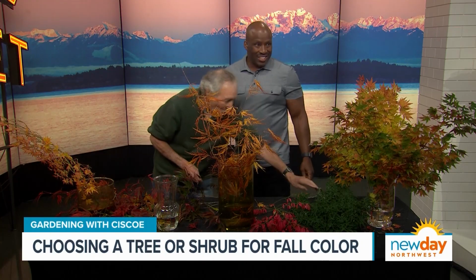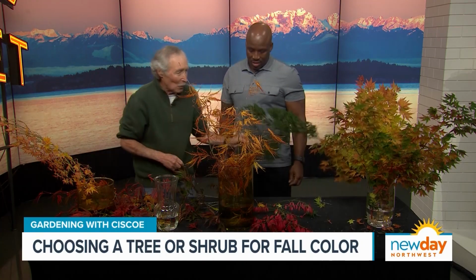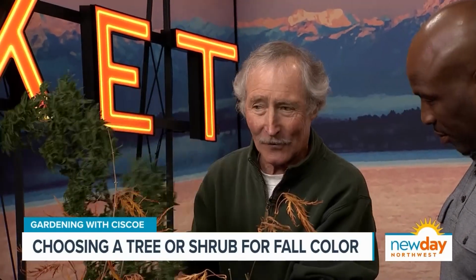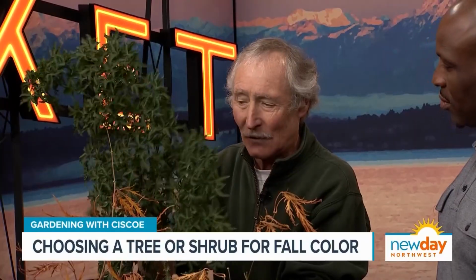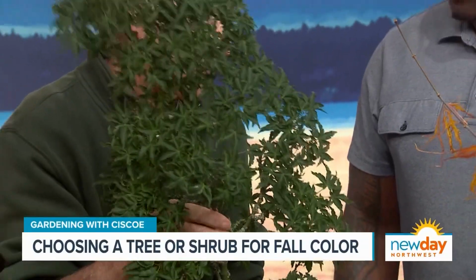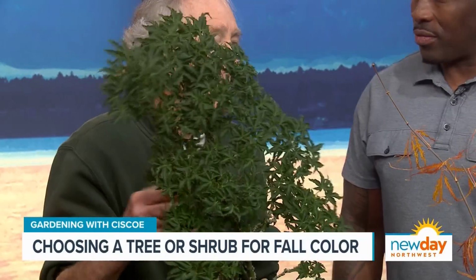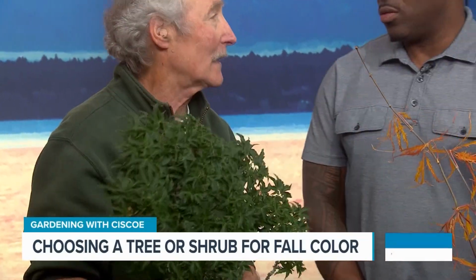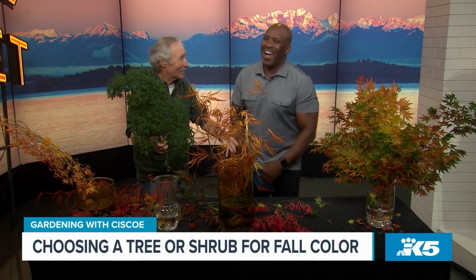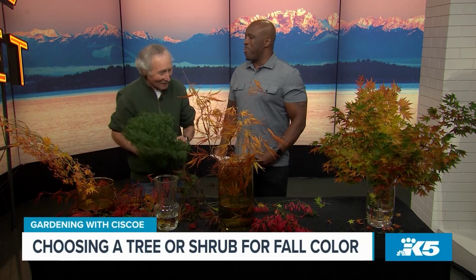And I do want to warn people though, if you went to the nursery and saw this incredible plant right here, this is Shishigashira, a lion's mane Japanese maple. This one takes forever, but when it colors up, it turns the most beautiful gold you've ever seen. I have to put a little box of tissues out there because grown men burst into tears when they see it.